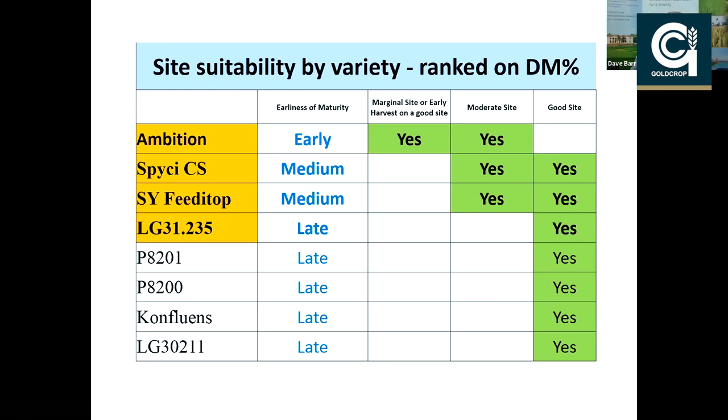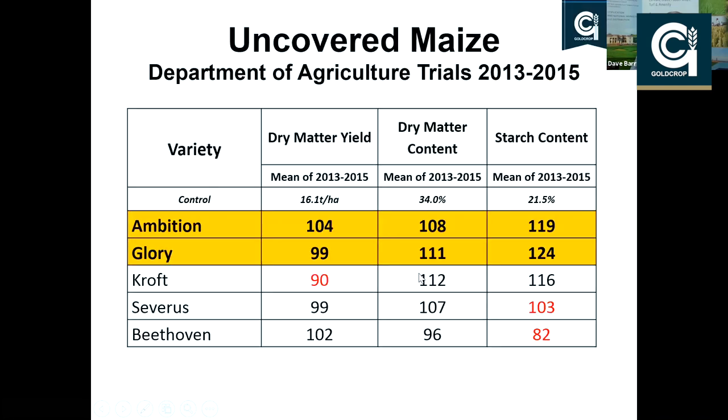And then I suppose we saw maybe a slight increase in the area sown without plastic last year. So just mention what we have from that point of view. Yes, yeah. So the Department of Agriculture used to do extensive trials of maize under plastic, but for the last few years they didn't do some measurements because the vast majority, I suppose, had been grown under plastic.